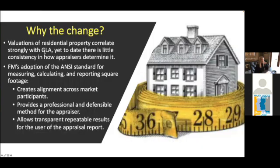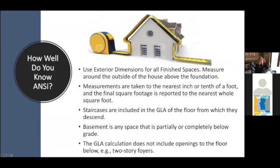So why the change? Well, valuations of residential property correlate strongly, obviously, with the gross living area, or the GLA. Yet to date, there is little consistency in how appraisers determine it. Fannie Mae's adoption of the ANSI standard for measuring, calculating, and reporting square footage creates alignment across the market participants, provides a professional and defensible method for the appraiser, and allows transparent, repeatable results for the user of the appraisal report. So all good things, all good things. I'm surprised it took them this long.